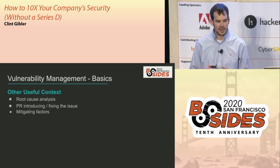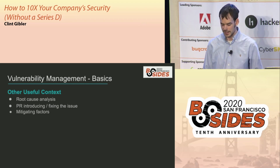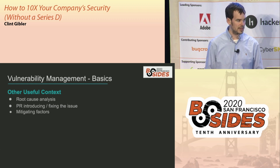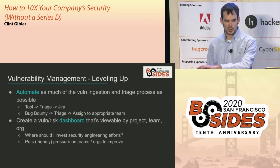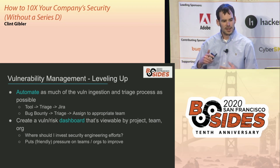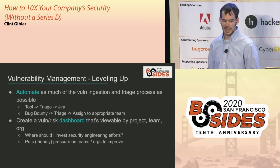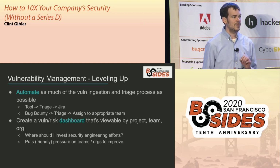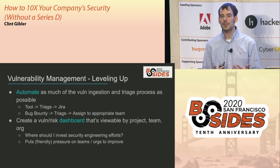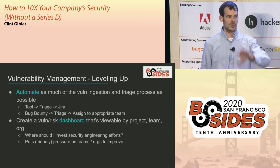As you're scaling, you might care a little bit about what was the root cause, what code introduced it, were there mitigating factors, and so forth. Okay, so as you're leveling up and scaling this, if there's parts you can automate, that's great. Many organizations have found some success building a vulnerability or risk dashboard that you can slice and dice by team, code base, et cetera. So this gives you a nice high-level intuition as to where I should invest my security engineering efforts. And a couple of companies have found that it puts friendly pressure on teams to improve. No one wants to be the team where all their stuff is in red.